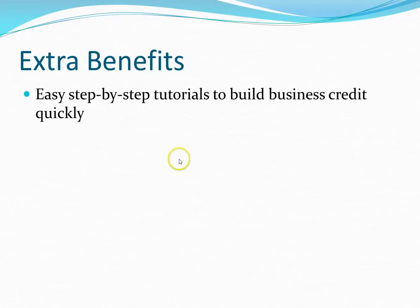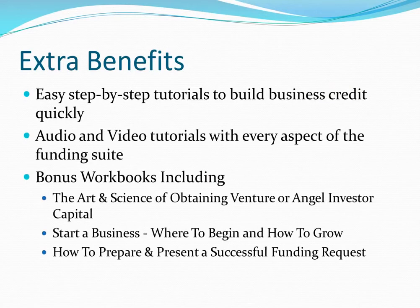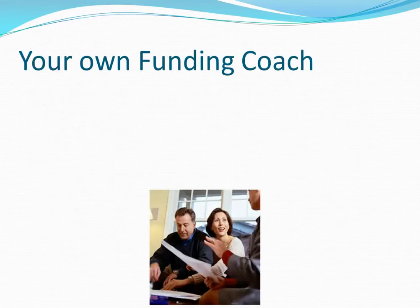Okay, plus, you can also get easy step-by-step tutorials to help with building business credit quickly. Audio and video tutorials cover every aspect of the funding suite to walk you through step by step, even workbooks to help you with obtaining venture capital or starting a business, or even how to prepare a successful funding request.